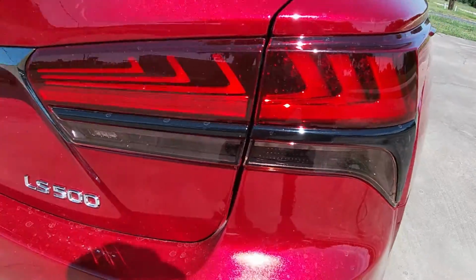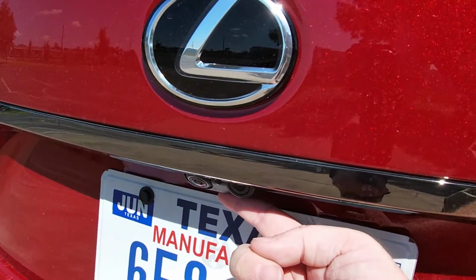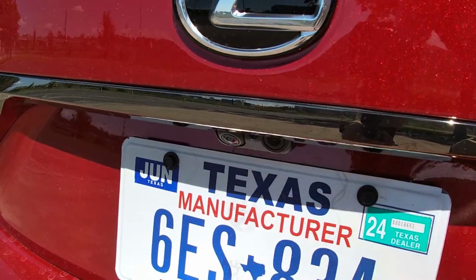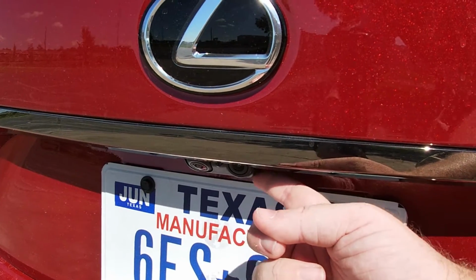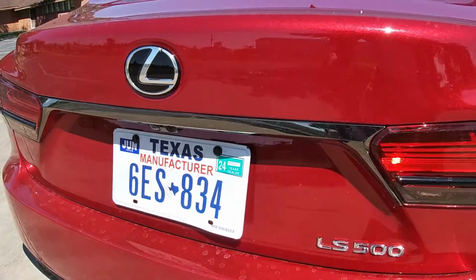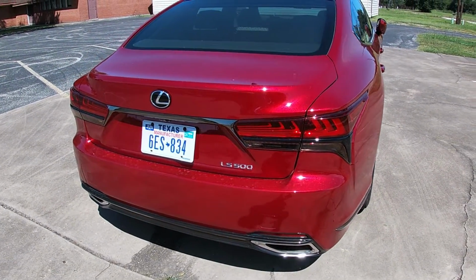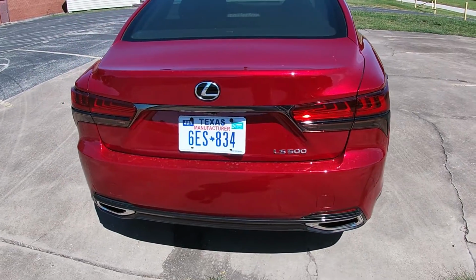They're full LED everything. You've got the same LS badging. You've got two distinct cameras back here under the trunk lid, because one is the backup camera, of course, but the other one is a digital rear view mirror. Also an optional extra. Just amazing how many things are options on this car and not so much standard, again being near 100 grand as this one sits here.